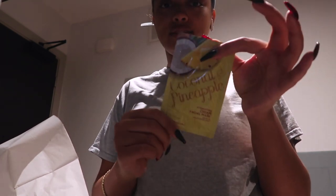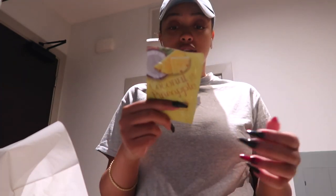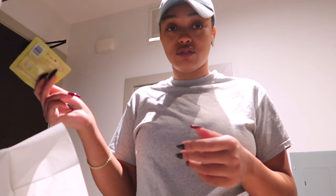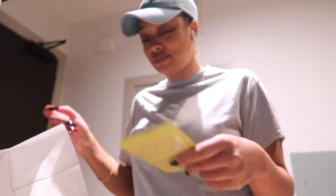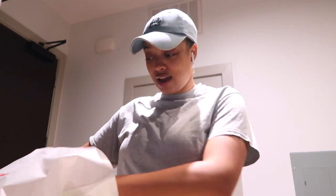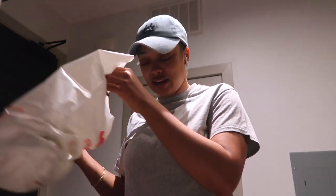I also got a hydrating face mask. This one is coconut and pineapple. I get one of these every time I go to CVS because they're really easy to grab quick, and there's so many of them. So I always go for a hydrating one because you guys know I have dry skin, honey. Then I got all these receipts and coupons that I never end up using. And I got some chocolate.